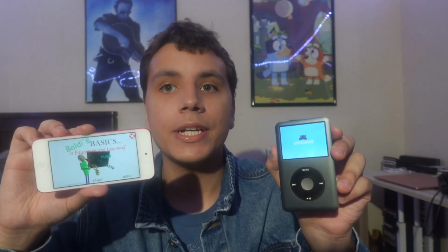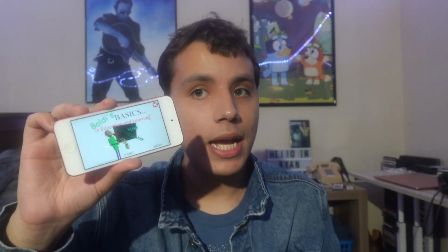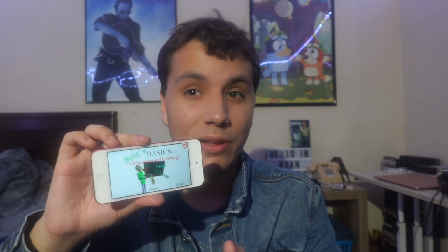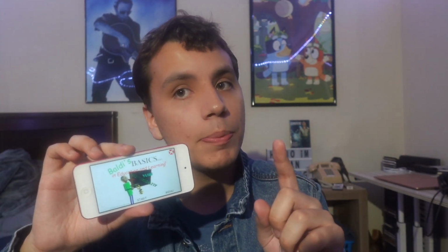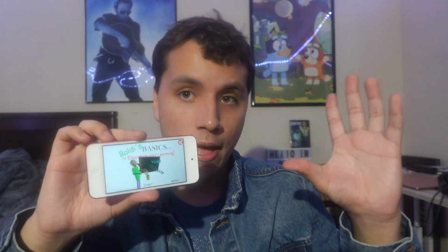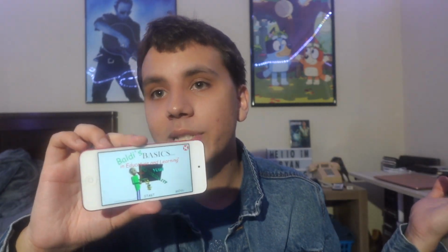Either way, both of these devices have their benefits. This guy can download applications and you can play games offline. Maybe you can download YouTube videos. Majority of the time, people won't because they don't care enough to be able to put videos onto an iPod Touch because, I mean, you're gonna always have internet, right? No.